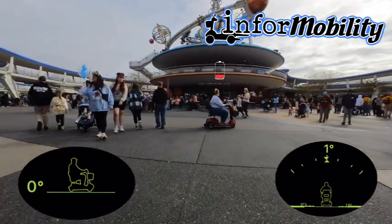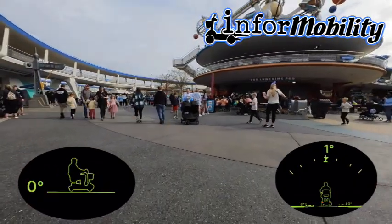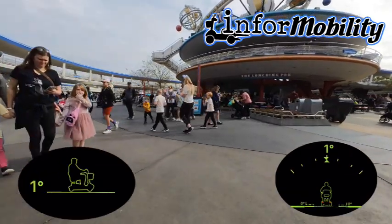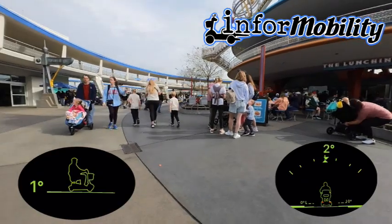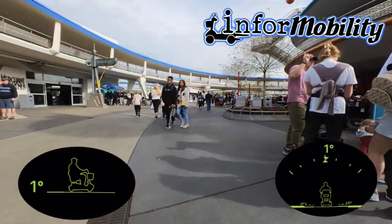Uh-oh, battery anxiety alert. Is this trusty chair in need of some refueling? Don't worry, folks. I've charged beforehand and packed enough snacks to power a small village. Plus, there are more charging stations than Dole Whips in this park, so we'll be good in no time. Because a charged scooter is a happy scooter, and a happy scooter means more Disney adventures.